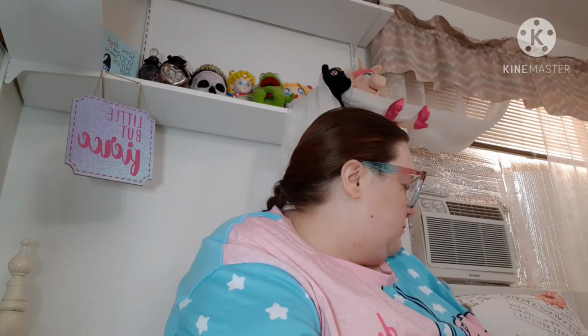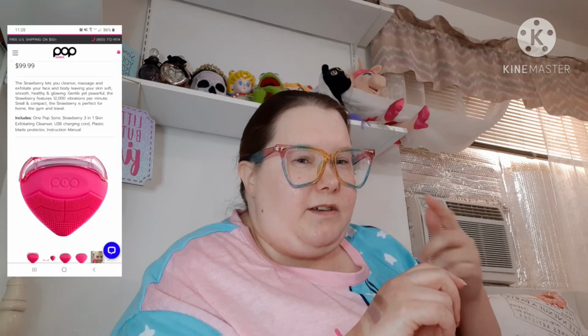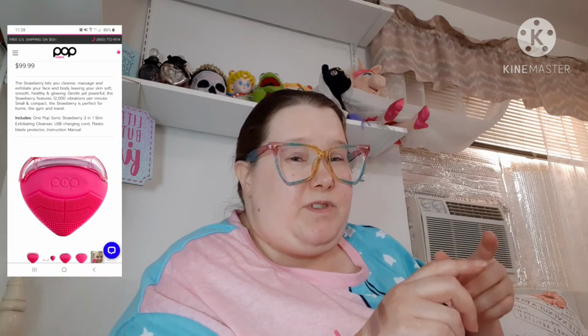Now I did get some add-ons. I'll put pictures up of the add-ons. In the add-on section they had a face exfoliator like the Foreo, but it's like Pop Sugar something. It looks like a strawberry, but I got the blue one. I'll have a picture up right over here. I got that for $24. The thing retails for like $100 or something like that.